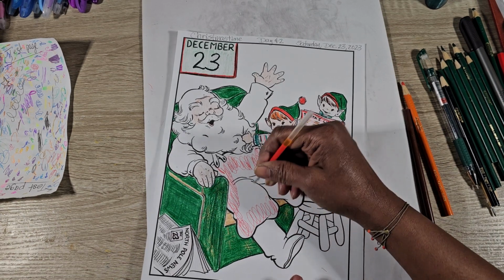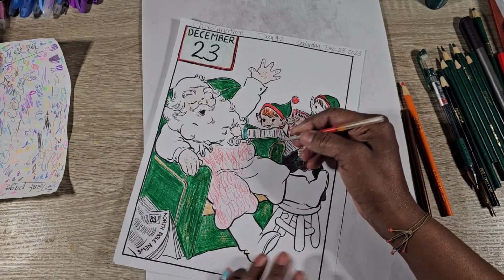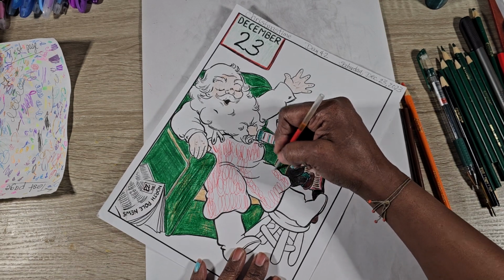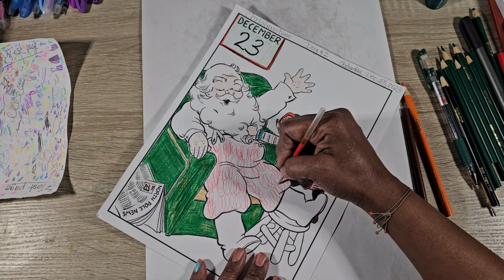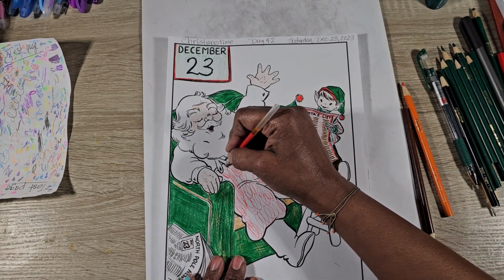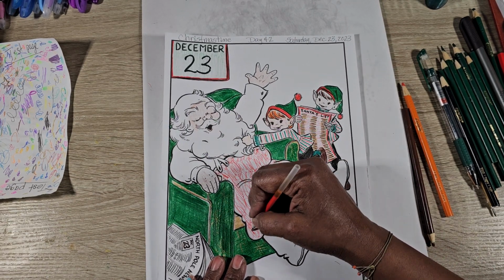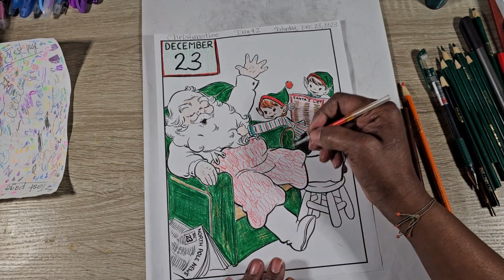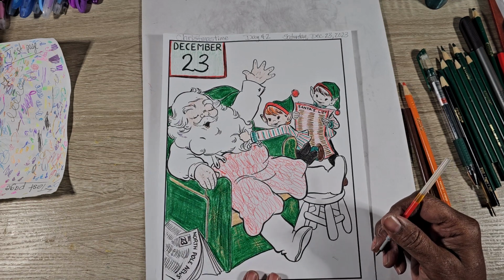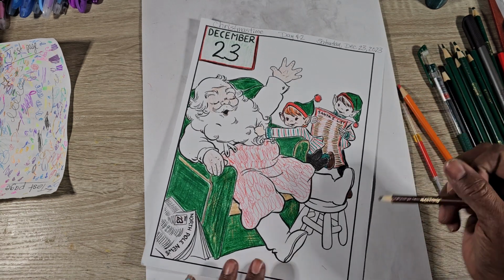Light red. I did it with green the last time. But this doesn't have to be like his work clothes. This can just be pajamas, you know, regular inside clothes that he wears, but not his Santa suit. So don't make it too dark, because he's relaxing. He doesn't have a jacket on. He just has on a shirt and suspenders. And so, we will make that.